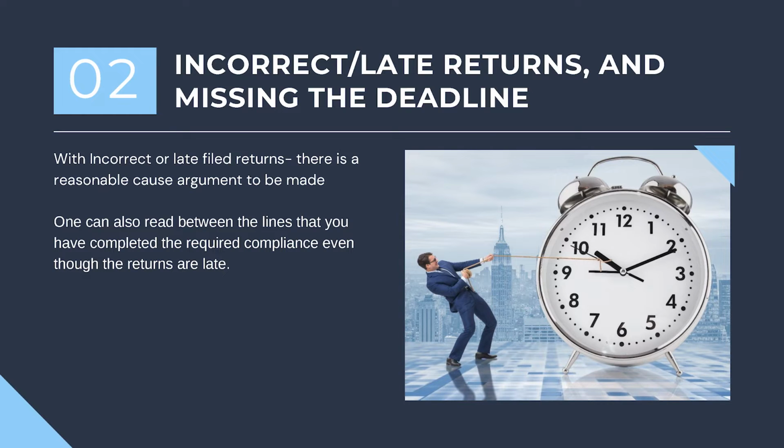When you file these incorrect returns or late filed returns, one can also read between the lines that you are trying to be a law-abiding taxpayer. You're doing everything in a reasonable sense, that you have completed the required compliance even though the returns are late, and you're following the law. So making a reasonable cause argument may be a little bit good for you, because whoever is reviewing it may also look at your compliance history and the effort that you've made to be compliant in this case.